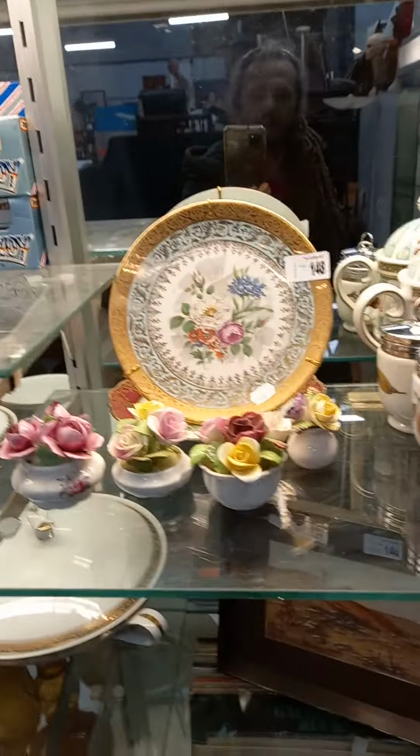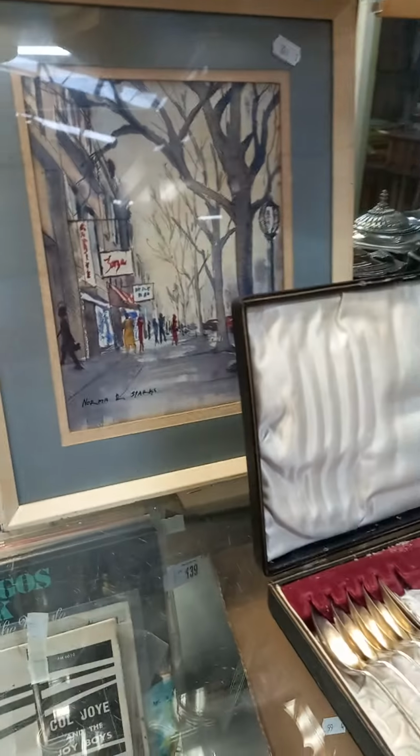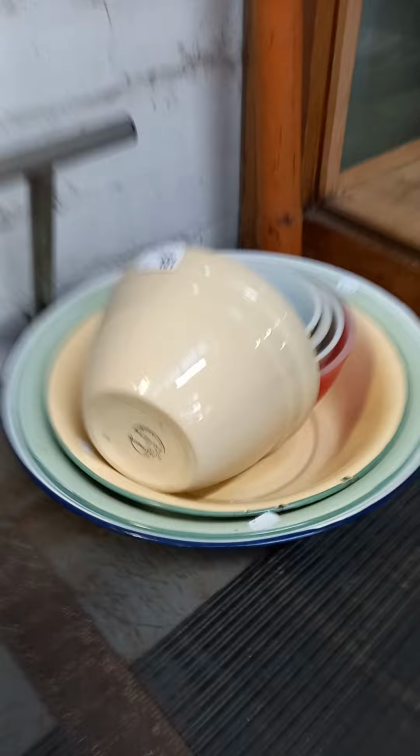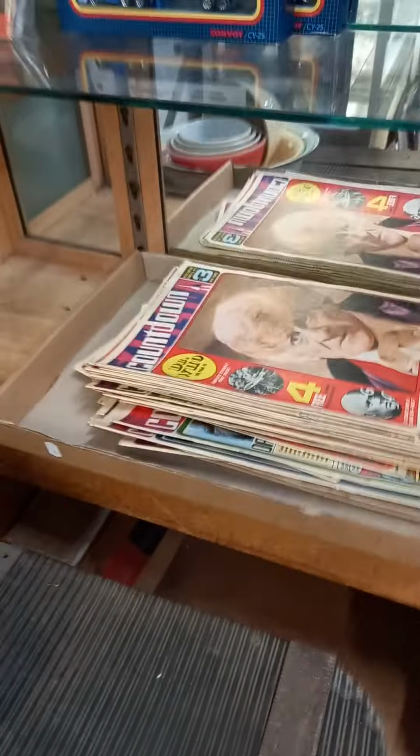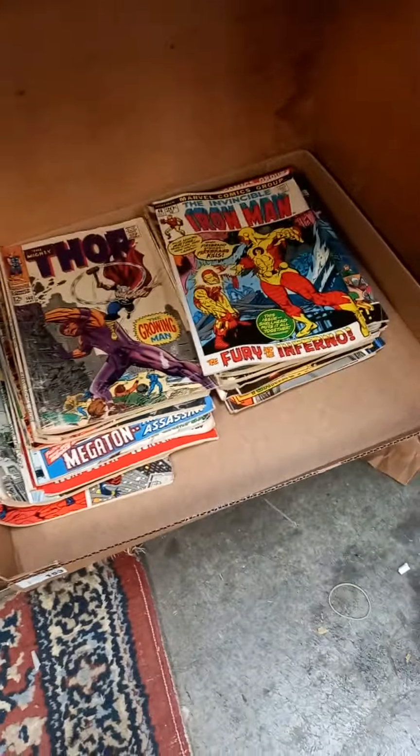What else have we got? More Matchbox. A lot of pretty china. More Matchbox. Good little collection of VP. A couple of nice watercolours by Rita McLean and Norma Sparks. Little Collins Street one's pretty cute. Mixing bowls, including the Hoffman one. Countdown comics. TV 21 comics. More comics. Cards. Buggy lamps, a good little bit. A couple of nice books.